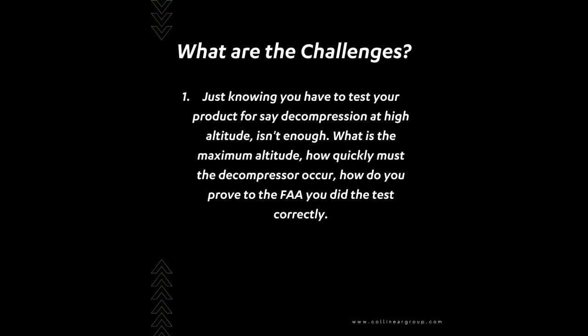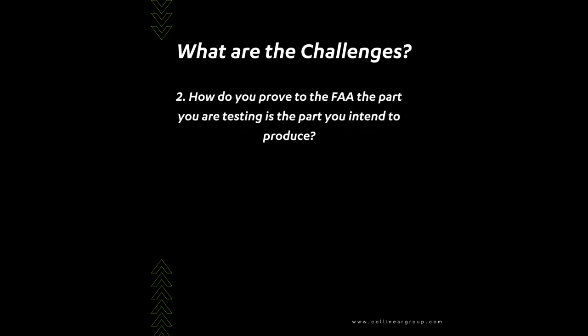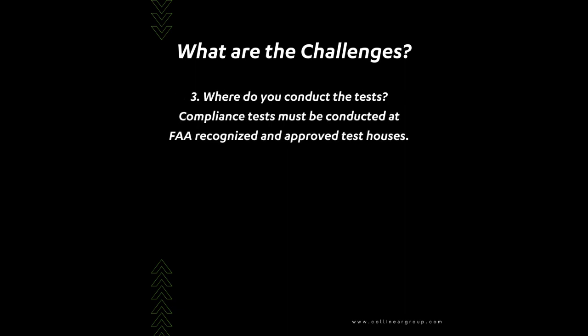In this challenging phase, just knowing you have to test a product for, say, decompression at high altitude isn't enough. What's the maximum altitude? How quickly must the decompression occur? How do you prove to the FAA you did the test correctly and on the correct part? Also, where do you conduct the tests? Compliance tests must be conducted in FAA-recognized and approved test houses. So those are some of the challenges that you face when you're completing the plans.